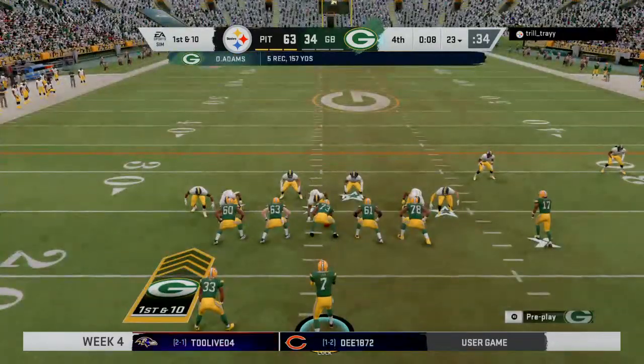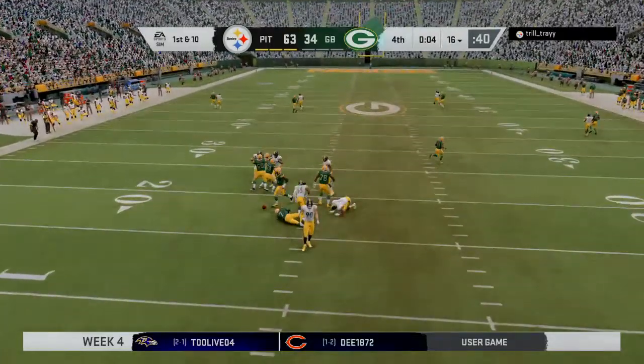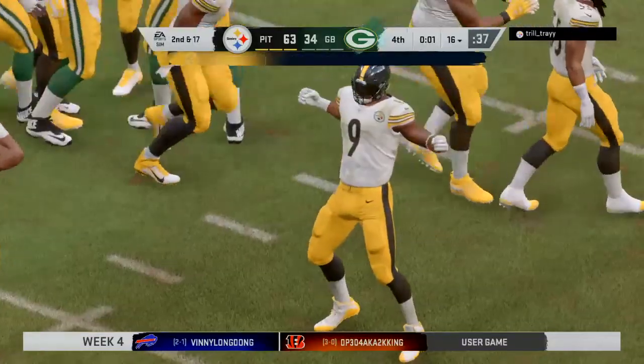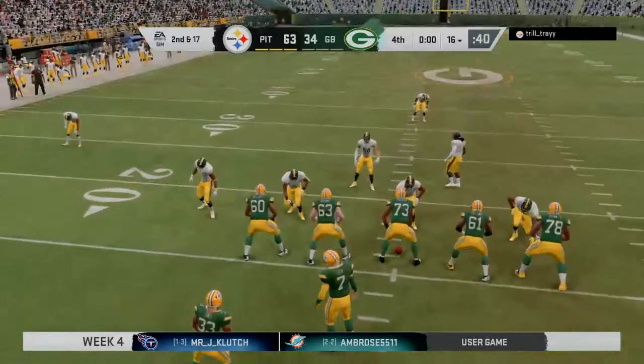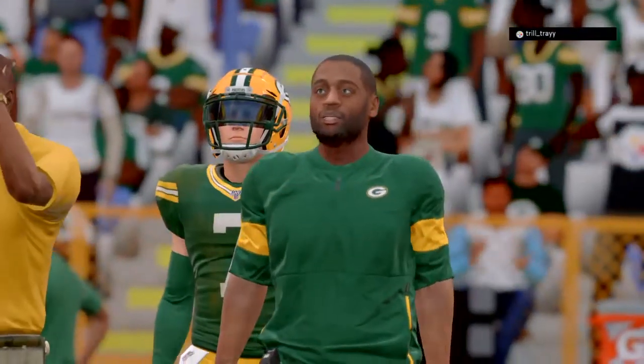First and 10 at the 20. Throwing on 1st down is Locke. Nowhere to escape, and he goes down. Chad Thomas bringing the power on the sack. He's brought down back at the 16. Now following the sack, they'll look to make amends on a 2nd down and 17.